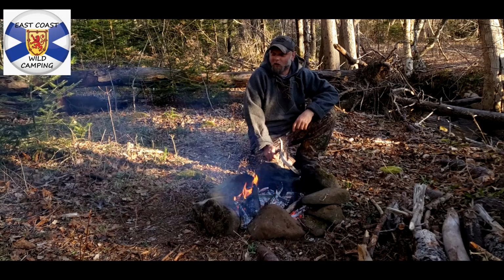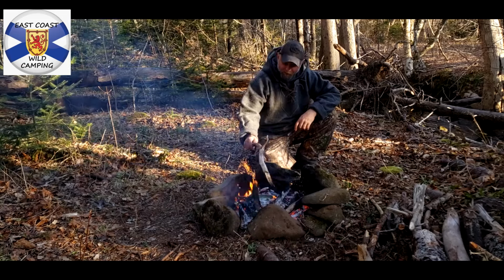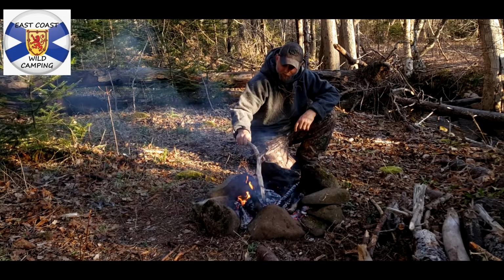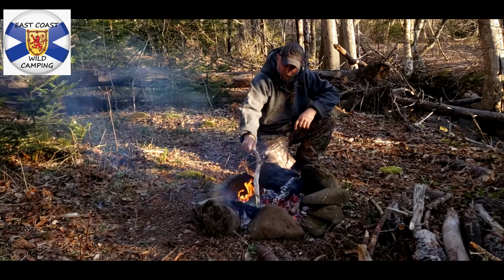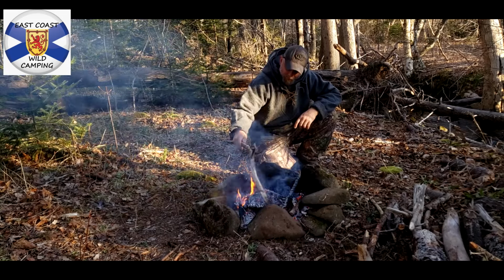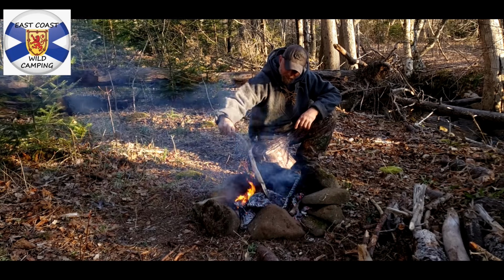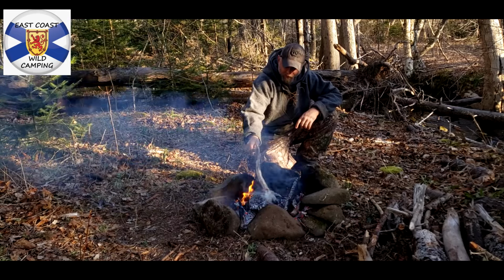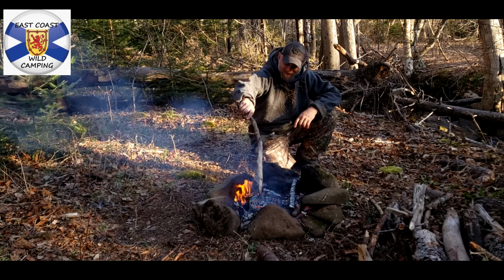So, yeah, get my frying pan cleaned up, and then let it cool down before I put that away. Take it down to the brook here and rinse it out a little bit. Get all that food residue out of here, so I don't have any unexpected guests.